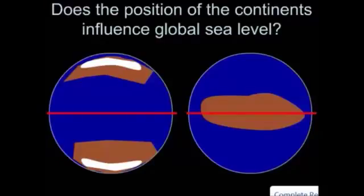So if we look at the globe on the left, the idea there is that's going to cause sea level to actually go down. Sea level will go down, as in this case on the left-hand side, the water is now stored on the Earth's surface rather than being in the ocean. On the right-hand side, because of the position of the continents, you're going to have a higher sea level, or sea level is going to be at a higher elevation.